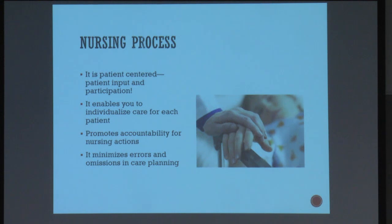Is that goal going to be achieved if they're not participating and they're not a part of it? No. Okay, so here's what I need you to do, because we want to encourage our patient to do that. Like, okay, you have to get up and walk, because this is what's going to help you to heal. This is what's going to help you to keep your mobility and your ability to walk.